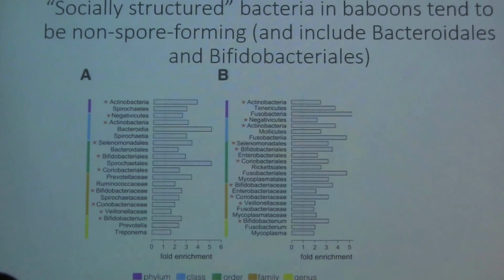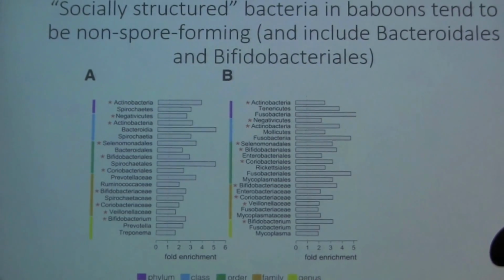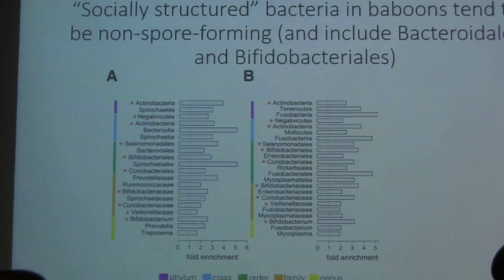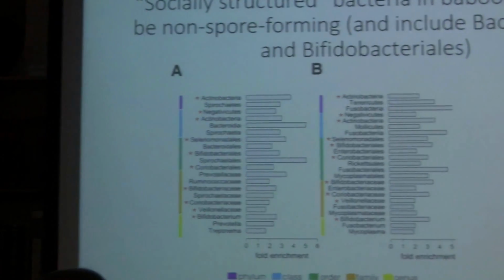So to me, this is at least consistent with the idea that social interactions might be the key to maintaining these lineages over evolutionary time. And I think it'll be really interesting to look at all of these other groups that they identified and also look at a broader range of host taxa to see whether or not these are co-speciating with hosts as well.